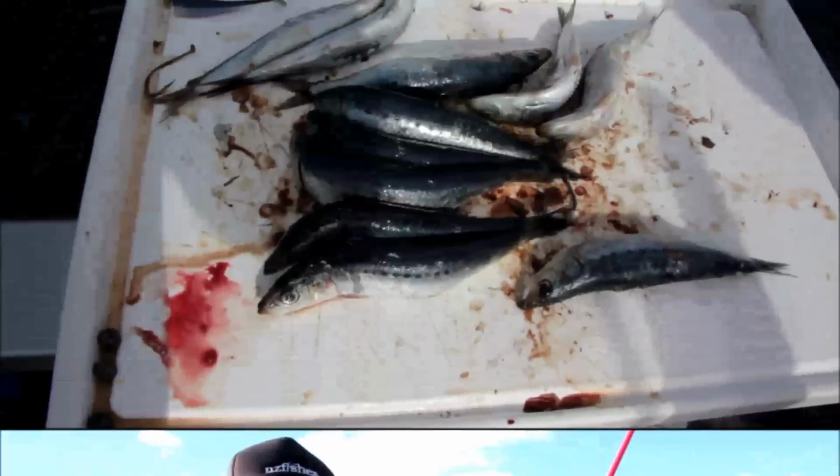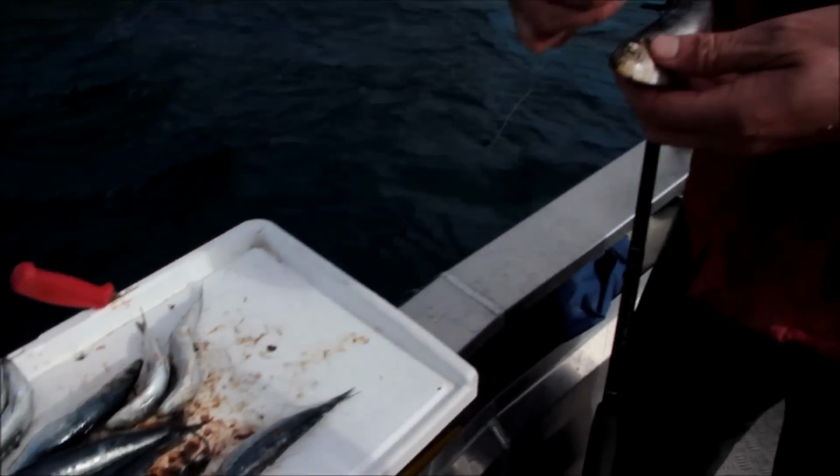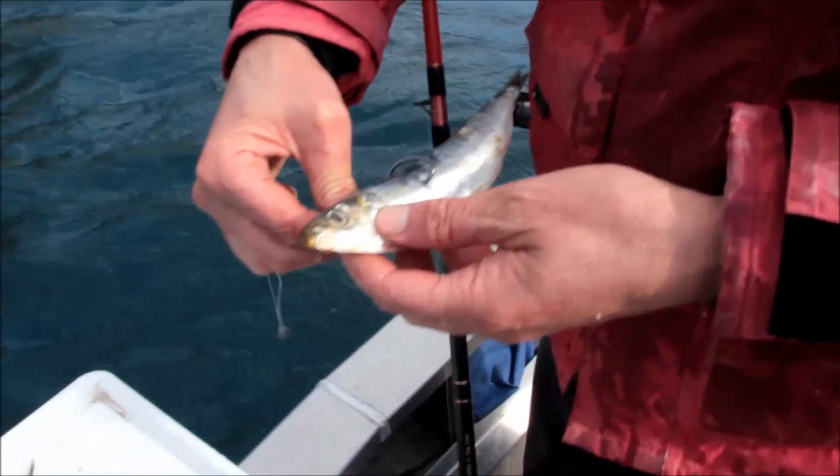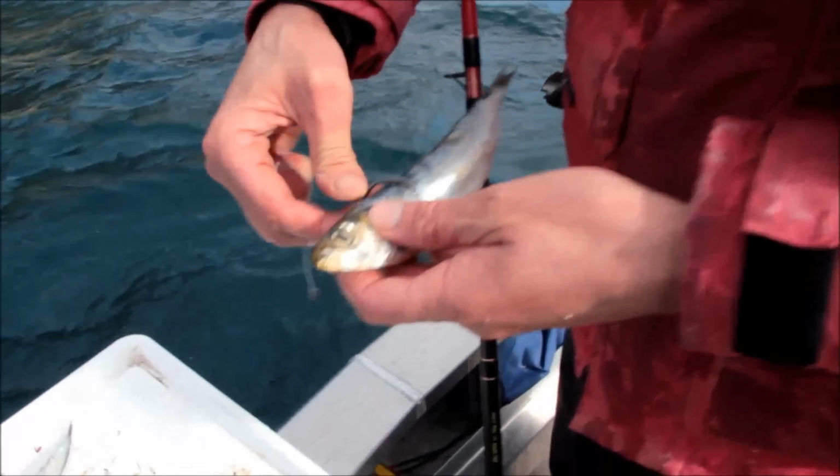Nice fish, Daz. Bit of blood and guts there. Now we're doing well on the live baits, but Darren's got a pilchard here. He's going to show us how he does it with the circle hook. This is how you reverse hook a pilchard.